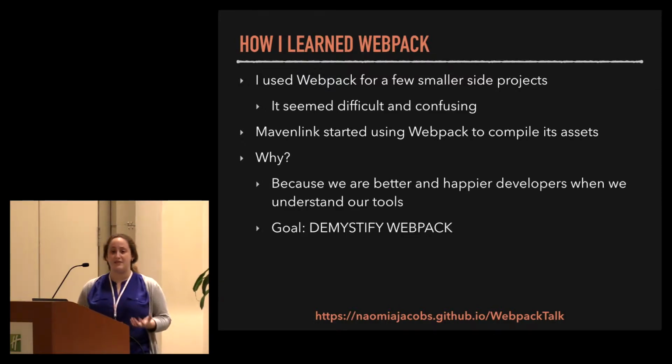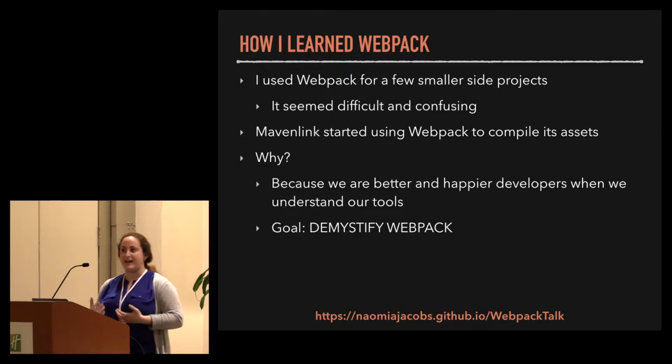And the reason I want to do this is because we're better and happier developers when we understand our tools. So the goal here today is going to be to demystify Webpack and try to figure out what it's doing when it creates an asset. And I think that will make it easier for you to understand what's going on when you're debugging or trying to figure out why a build failed, and it's going to lay the foundation for you to be able to understand all of the fancier features that Webpack has.